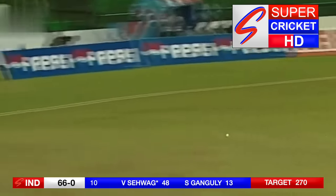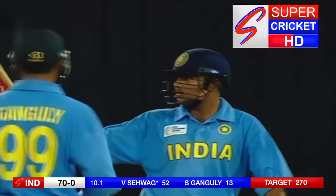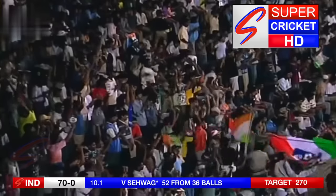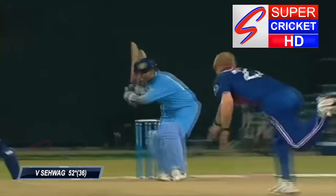That is just sheer arrogance. Just a matter of throwing the bat at the ball. That has brought up his half century. Sitting upstairs for oxygen, I think. Coming to Sehwag in fine touch at the moment.